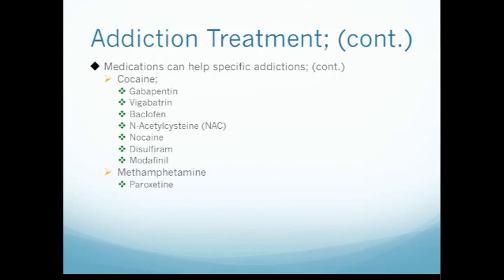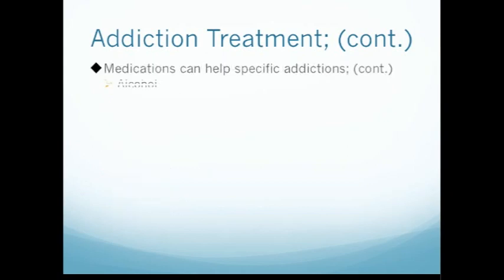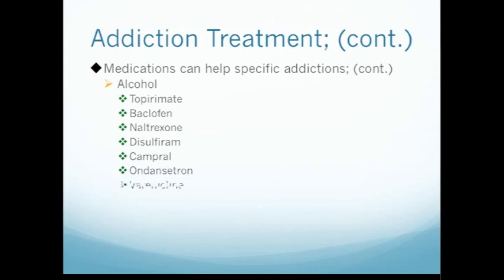Methamphetamine can be helped with paroxetine, bupropion, modafinil, and mirtazapine. For alcohol addiction, there is topiramate, baclofen, naltrexone, disulfiram, Campral, ondansetron, varenicline, gabapentin. For sexual addiction, there is paroxetine.